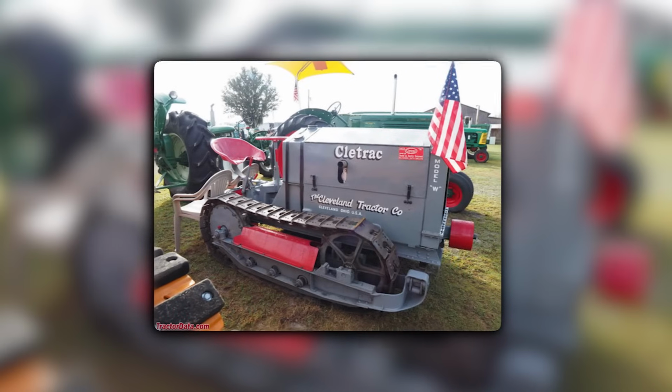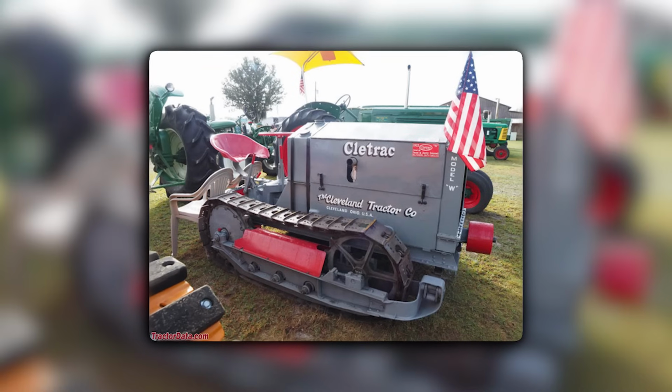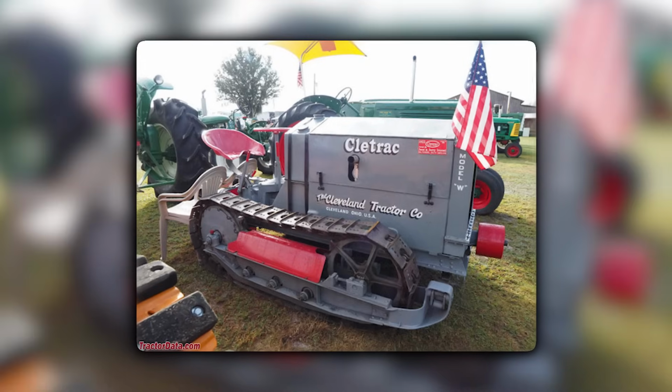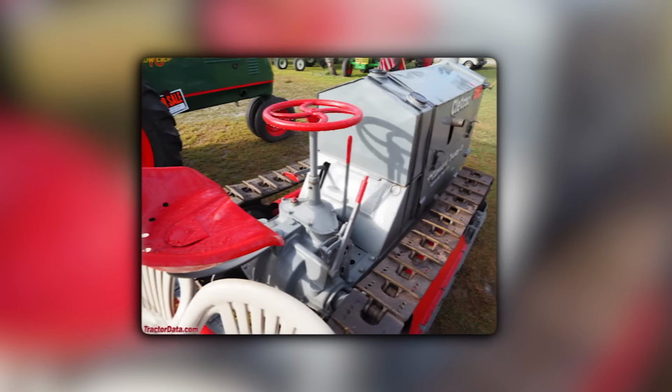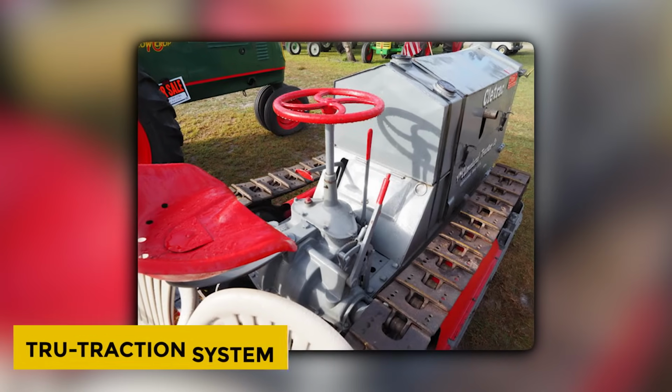A controlled differential steering mechanism was probably the innovation of the decade, patented by Ronald White himself. This, coupled with a planetary gear system, delivered power to both tracks even during turns, making sure there were no problems when on the road. This was called the True Traction system, and it set a new standard for crawler tractors of that era.